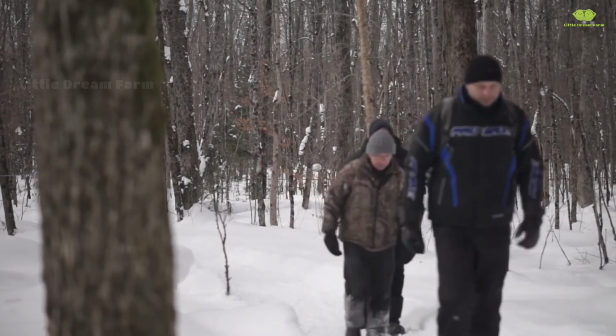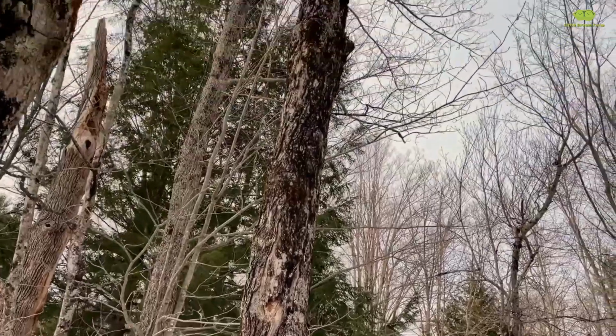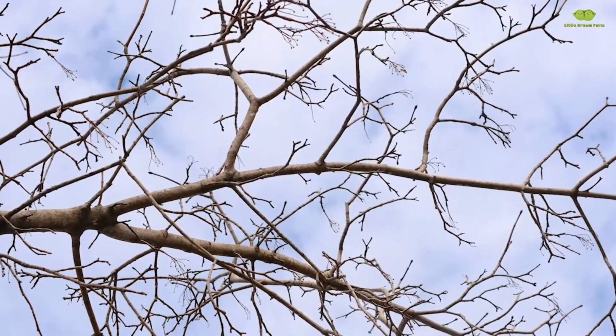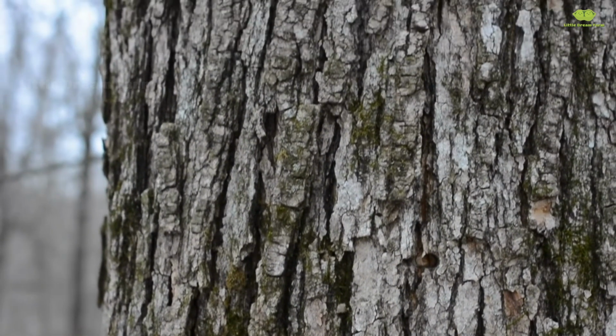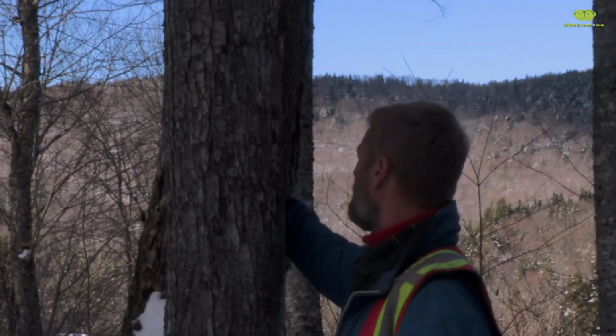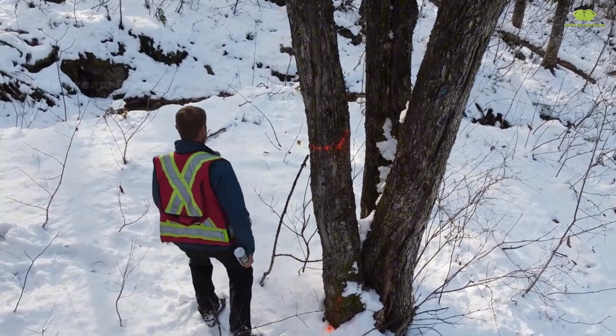But not just any maple tree can produce sap, folks. Only sugar maples that are at least 40 years old are eligible. The good news is that if harvested properly, these ancient trees can live and produce sap for up to 400 years. The question arises, how can people collect sap without harming these precious maple trees? Surely there must be a secret technique.